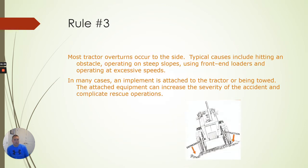Most tractors overturn on the side. Typical causes include hitting an obstacle, operating on a steep slope, using front end loaders, and operating at excessive speeds, right? So if you are on a side slope and all of a sudden your tire hits a bump on the top side, it knocks your tractor off. It doesn't take much if you're already riding on a side slope like that. You hit a bump and you're already more than halfway there, right? So it doesn't take long.